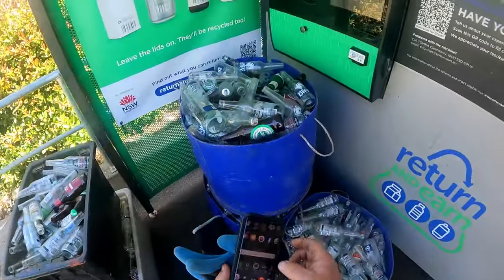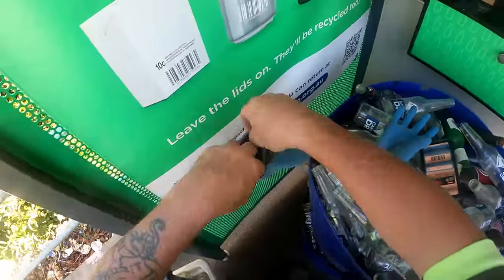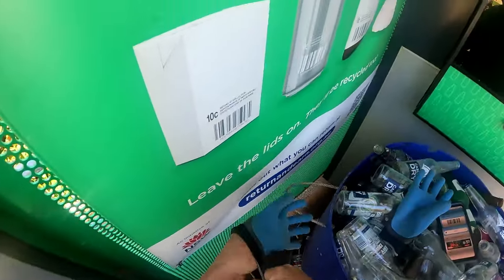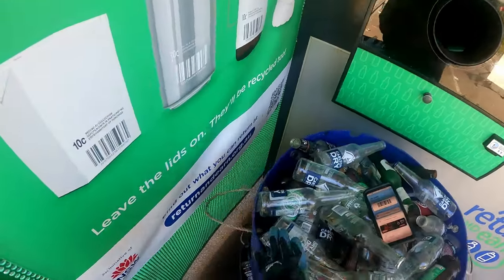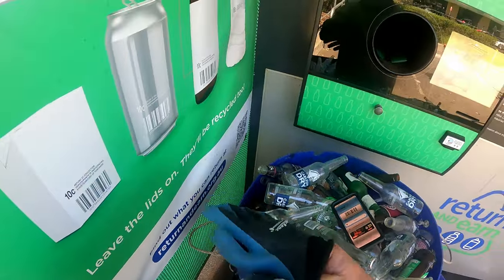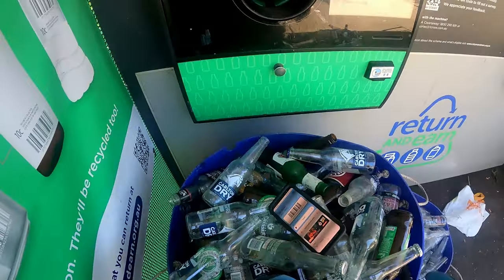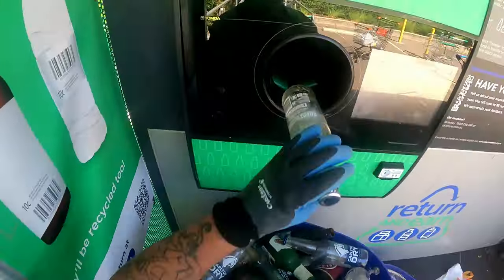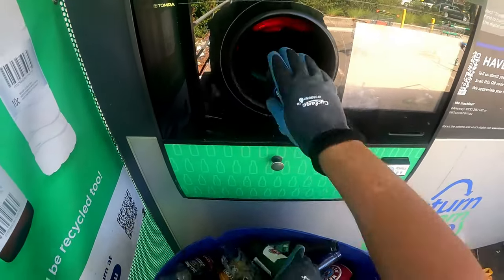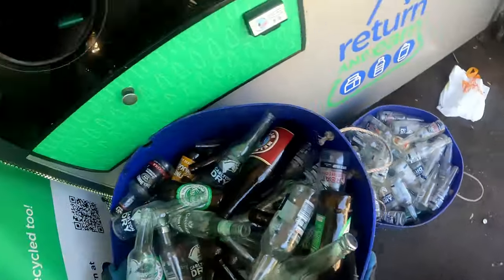Glove up, get the app working, all that sort of thing. Jeez, that came open quick. Glove up, scan it to the phone. Shouldn't take June long. Anyway, scan to the phone, we'll get going. Get it a bit closer. There we go.